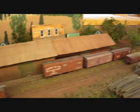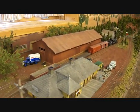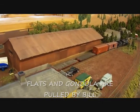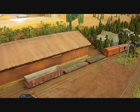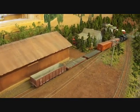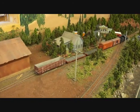And you're pulling some flats as well, I see, in a gondola? I'm picking these 3 flats and the Grande. They will be going to Rico. They will eventually join the rest of the cars at the back of the train. So one of the last moves we'll make. So you picked up from warehouse 3 as well as the team track, basically. That's right.